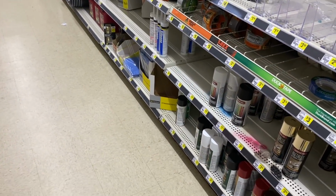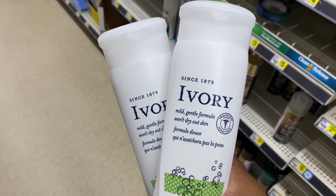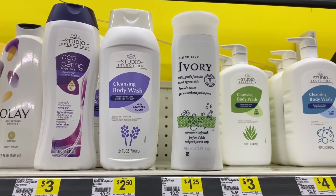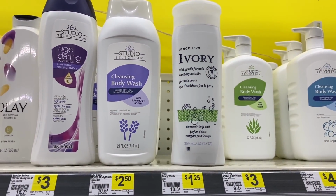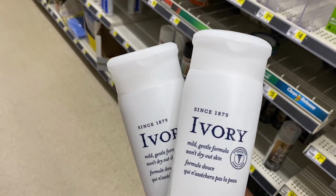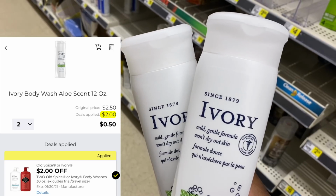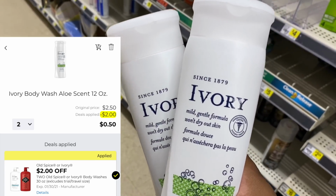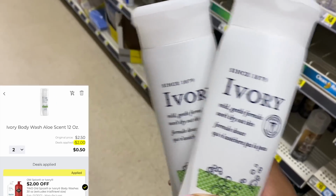Then the next thing we're going to grab is 2 bottles of Ivory body wash. These are $1.25 at my store. At some stores they may be $1.50, but they're $1.25 at my store, and we have a $2 off of 2 digital coupon that is glitching on these, making these just 25 cents a bottle, which is a great deal.